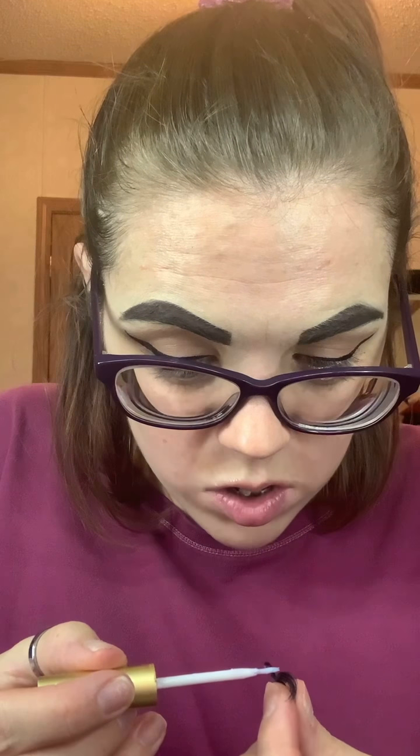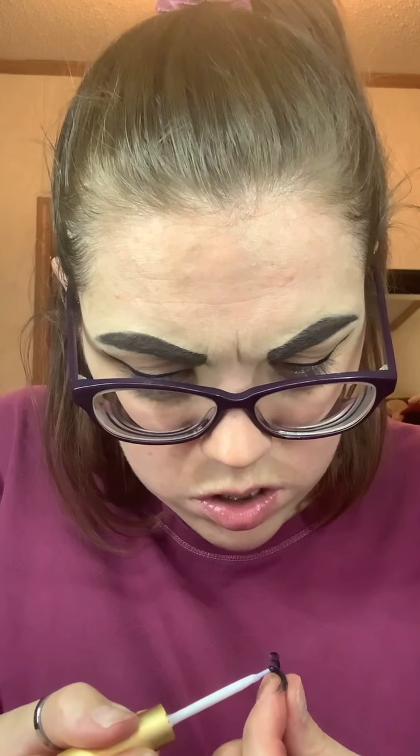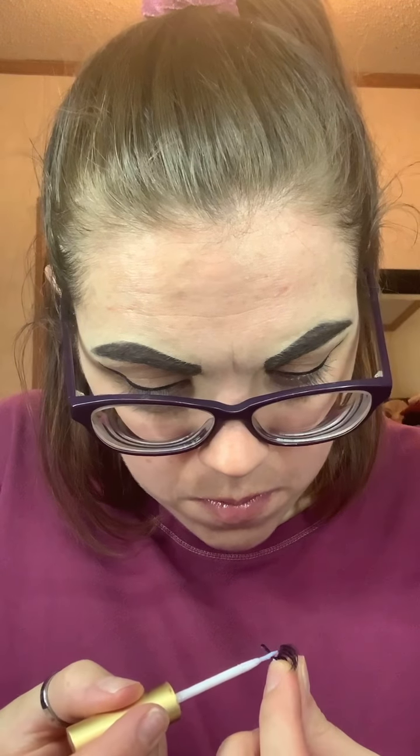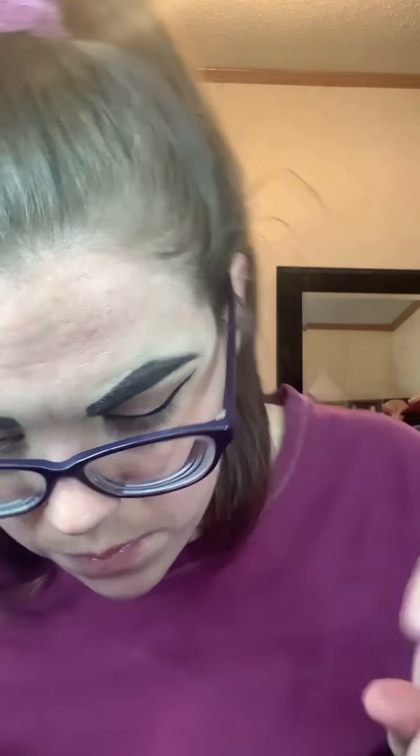But anyways, so let's go ahead and apply our lash glue to our band. You just need a little bit because you don't want to add so much that it cakes up your actual lashes. Just like that, just a little bit. Let's just let those hang out for a second. About 30 seconds, I've learned. This is only my second time doing it, but about 30 seconds and let that sit.